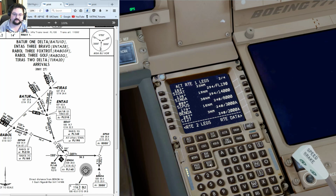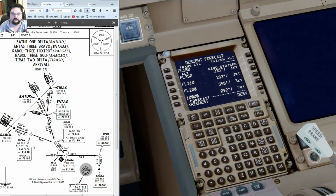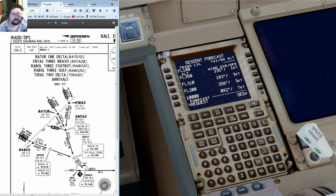It's Velocity 11 Whiskey with you, flight level 370, Singer at 140 and Sippers at 8000. Velocity 11 Whiskey, contact control, good morning, identified. You're cleared inbound Bali on the Batu 1 Delta arrival, Bravo Alpha Tango Uniform Romeo 1 Delta, expect ILS approach runway 27. Batu 1 Delta arrival, ILS 27 for Bali, Velocity 11 Whiskey.